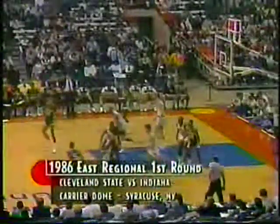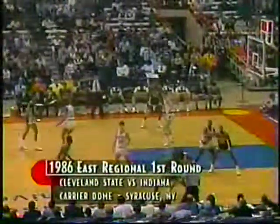Indiana's leads have been at 2 and at 4. They've only had them for short times today. In the first half, they trailed by 4 at the intermission. The last time the game was tied was at 22-all. The impressive thing about Cleveland State the last few minutes is that it's been a half-court game, and they've been successful against Indiana. It hasn't been the pressing run-up-and-down game it was in the first half, and yet Cleveland State continues to lead.